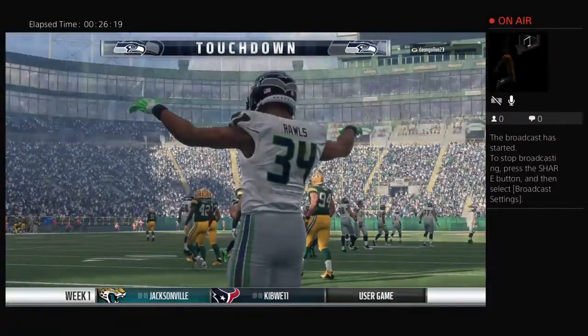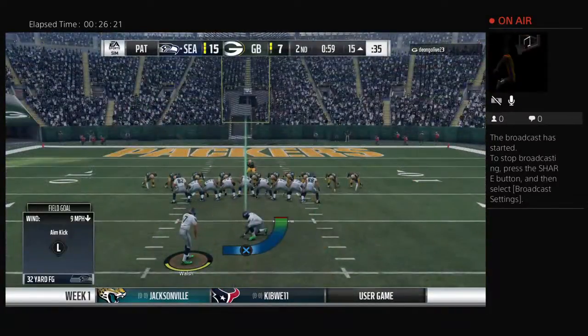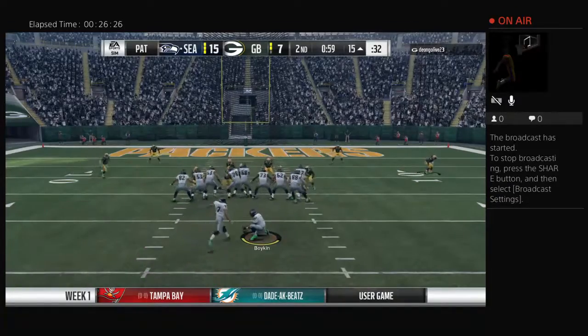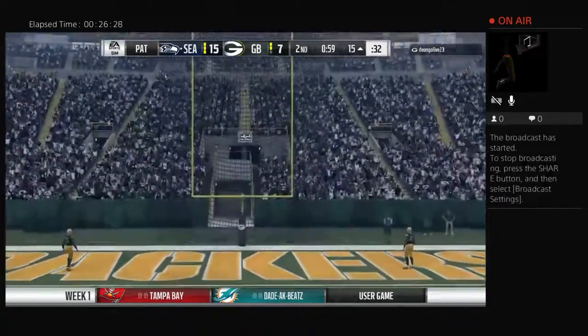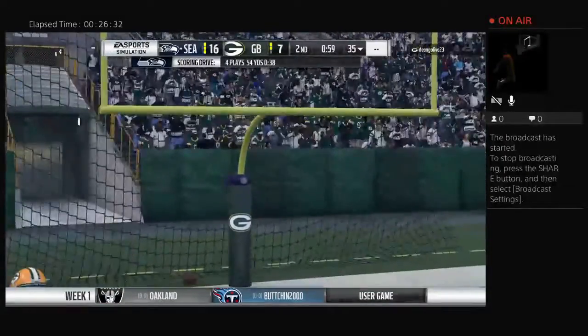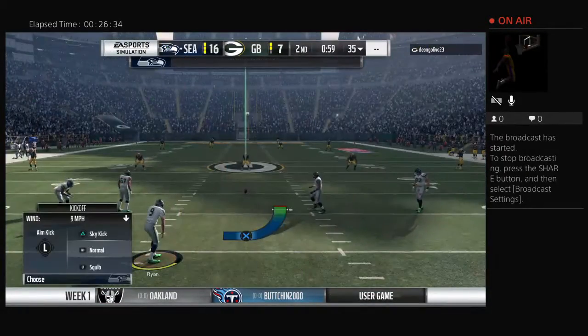Thomas Rawls, already his 2nd touchdown here in this opening weekend. And the Seahawks add on to their lead. And he atones for his miss the first time around, as this one is up and good to extend their lead.